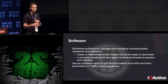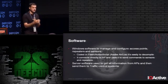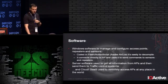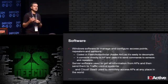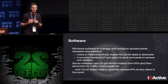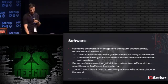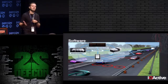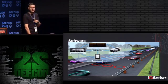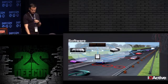Then you have server software that you can use to collect all the information from different access points, different intersections, etc. The vendor also provides a software-as-a-service solution that allows you to connect to any access point worldwide, look at some information and set some specific configuration options. But I didn't test this because it is server side, and that would of course be illegal. This is a diagram of how the information from the access point goes to a central location, and then is distributed to the different traffic control systems of a city or some place.